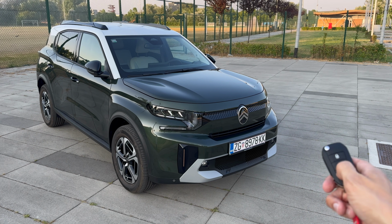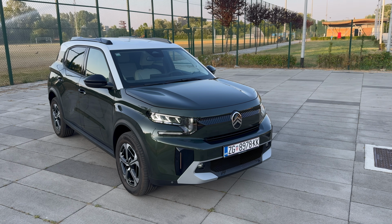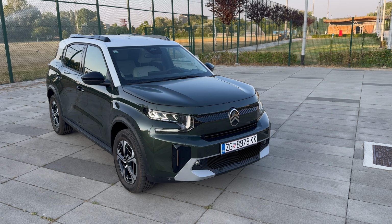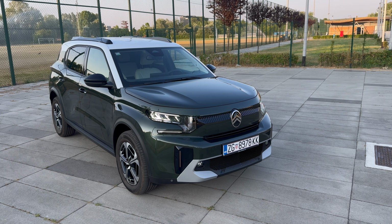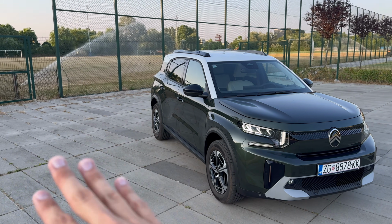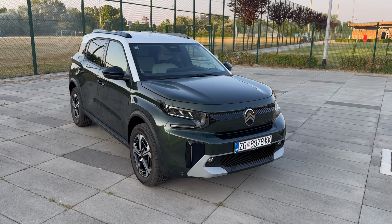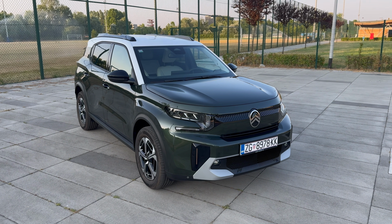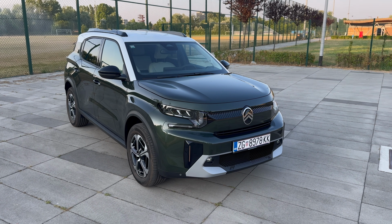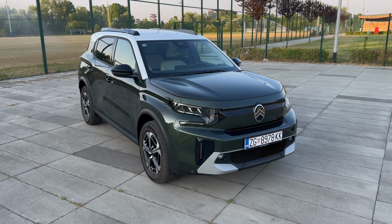So if we unlock the car, you can see the LED headlights. These are slightly flickering on the camera, but in person that's not the case. Now we have a sunset here. It's a heat wave. You can see the grass is already burned and it's all dry, but that's why I'm filming this late, in case you're regular to the channel. But still, we have a nice sunset, so you can see all the contours of this beautiful SUV.